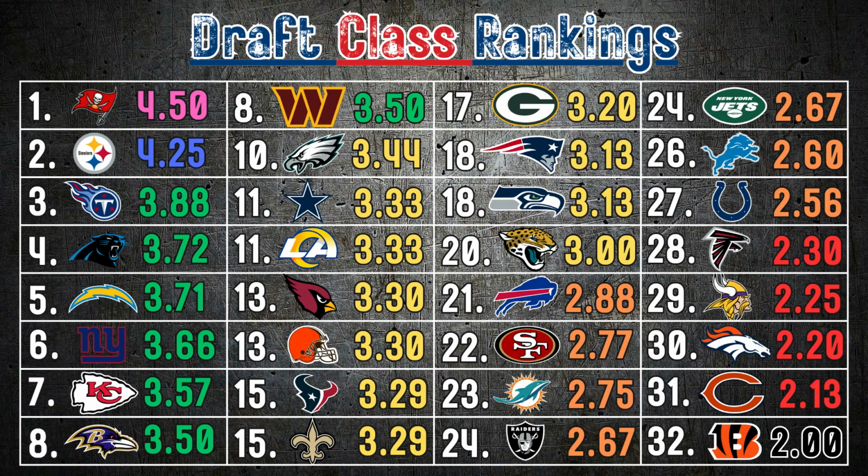The NFC West could have done better, but the Rams and the Cardinals did a really good job of setting themselves up. Seahawks were a solid draft as well, and then the 49ers were fine, right? They're in that range with the Bills, where I wouldn't call it a good draft. I wouldn't call it a bad draft. I think it was just fine. We talked about the Texans already. The Saints, we already talked about as well.